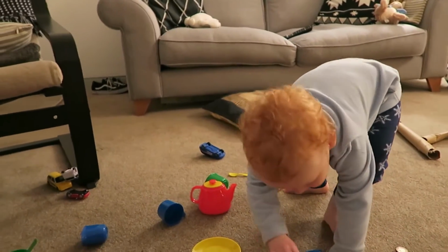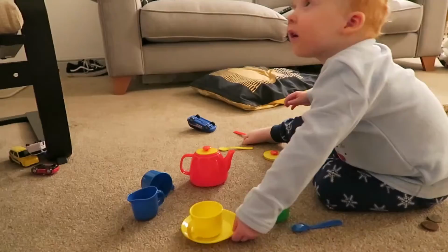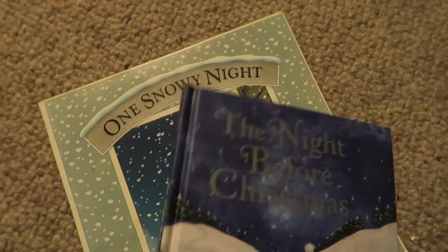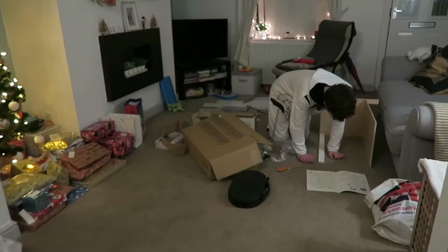Yeah. Are you going to make Father Christmas a cup of tea? Yeah. Go on then. Is it all finished? Should we put it on here then? Yeah. Okay. Night, Mummy. Oh, crikey heck.